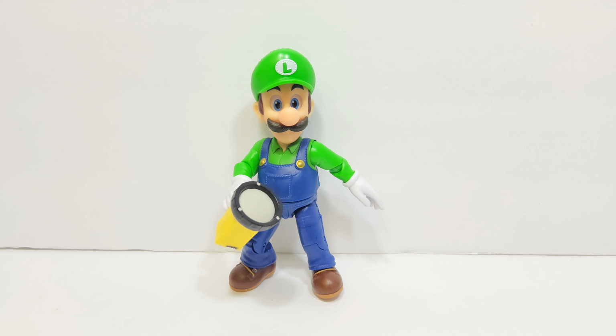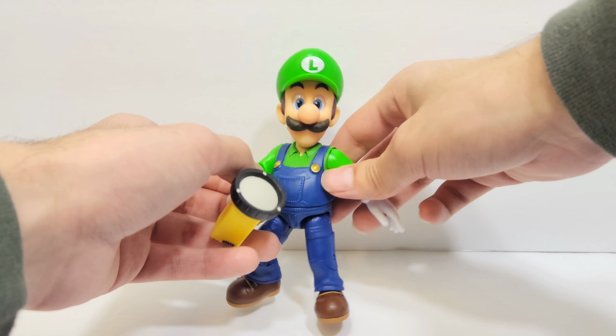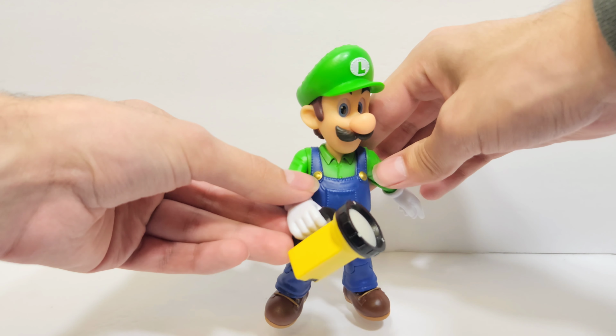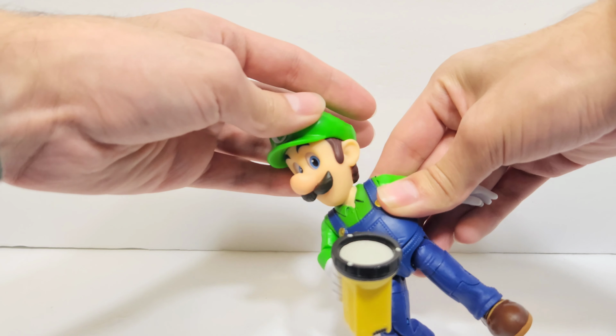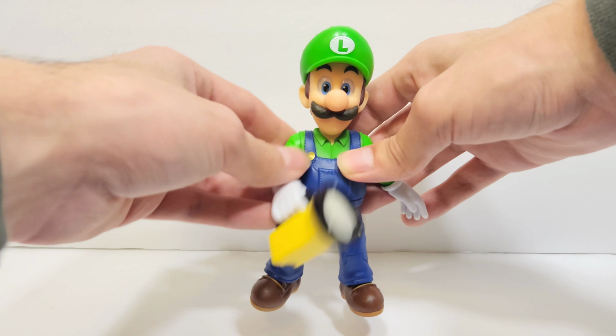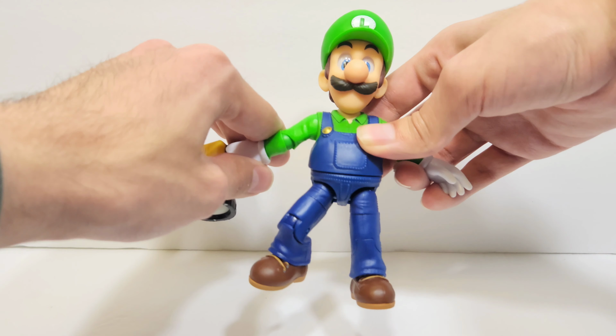Next up, we got Luigi. Really cool. Luigi looks really awesome. Nice little eyes. The eyes do look at you once again, just like Mario's. And the head rotates about the same. I think it's a little more flexible because Luigi's a little slimmer at the chin area. As you can see, really cool.